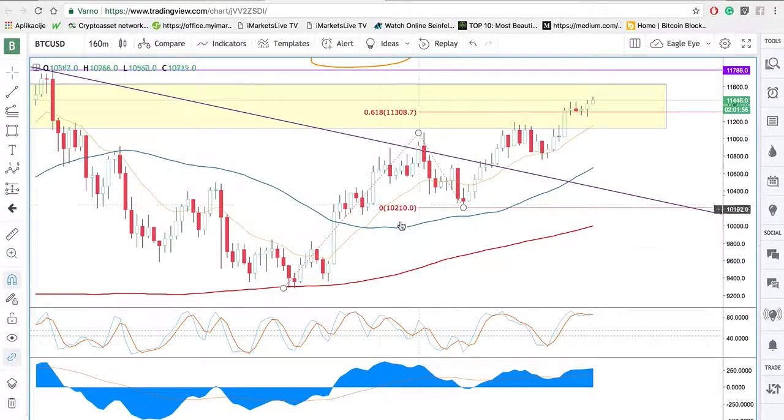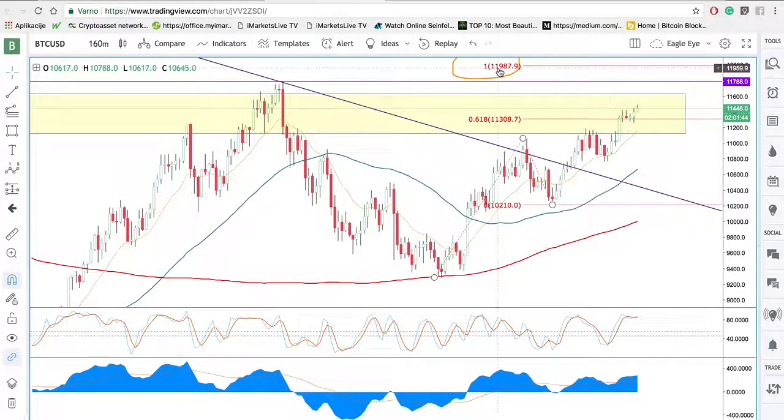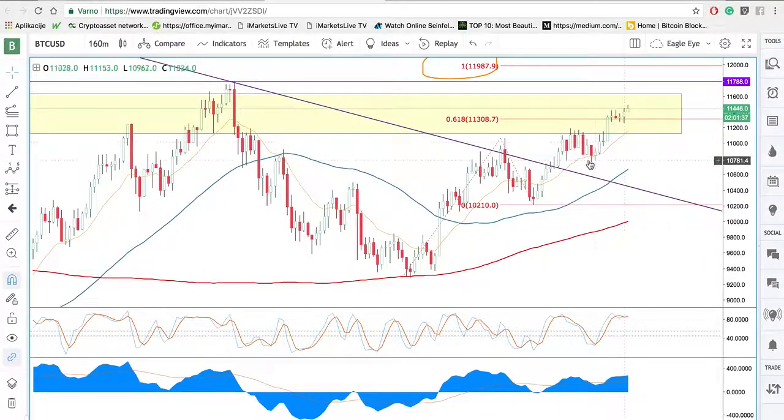So yeah, this is where I put my extension in, this 160-minute. At the moment I'm just observing this zone between the previous top and 11,987 as a Fibonacci one-to-one extension. You can see that it already slowed down a little bit at 618, which is the golden ratio here, so it did respect it to a degree, but it wants to go higher. So this is what we'll test.